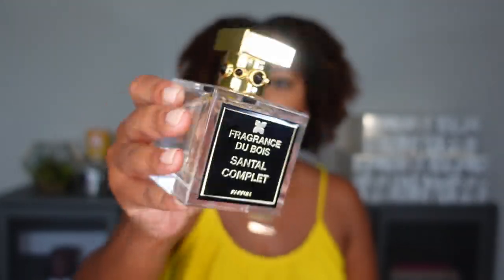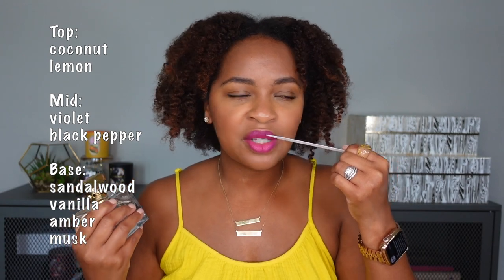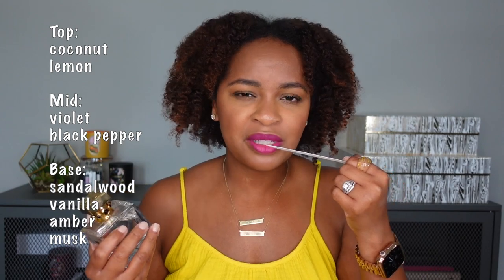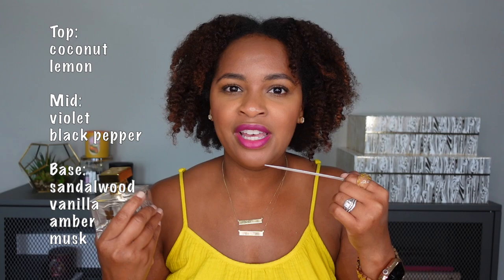So the next fragrance that I have is from Fragrance Dubois, and this is Santal Complet. So this fragrance is a creamy sandalwood tropical floral scent. It is sweet, it's creamy, it's, I don't want to say dense, but it definitely has some substance to it. This is one that I think of as like a sexy tropical scent. Not overly sexy, not trying too hard, but just like effortlessly sexy. Very beautiful. I definitely think this could be one that I could wear out on a date night on vacation.